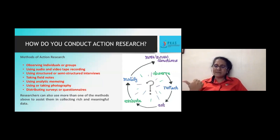So we do observe what they are doing, and then we try to reflect. We said, okay, now if someone is using a can to carry things, or to pack their food, then I sit down and reflect, how can I change this? I'm going to have a lunch box now. I'm going to introduce a lunch box for them to bring their food to work. And how am I going to make them accept? So this is a reflection that we need by observation. And then we act on it, evaluate and modify and go into a new direction. So this is the whole cycle, how it happens.